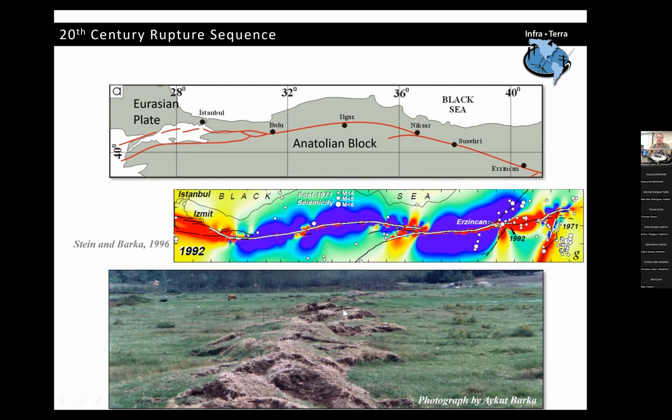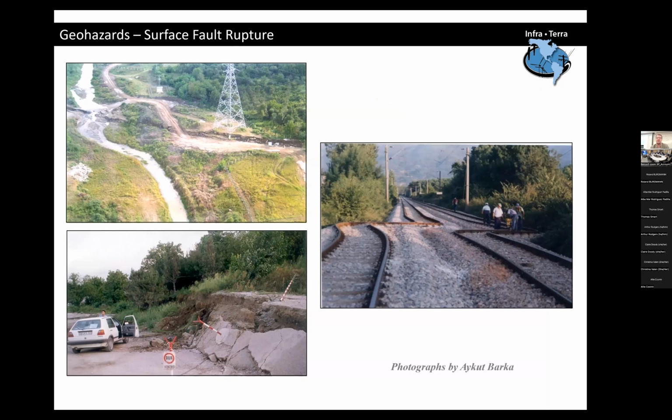And this is a mole track from the 1999 rupture. Maybe there's a lag. Yeah, big pictures. What's that stuff? Oh, there it is. Okay.